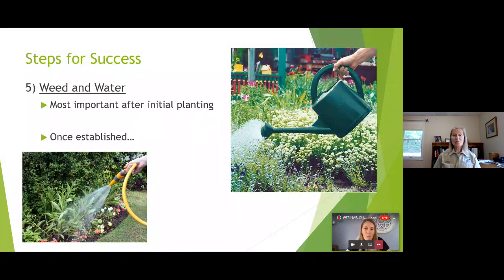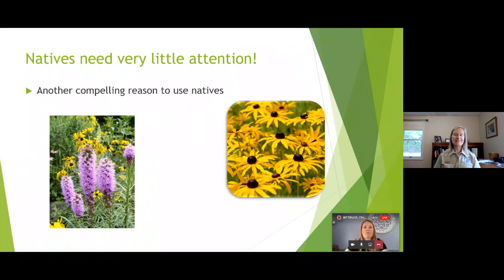Now, once your pollinator garden is established, you will have to do very little to it if you have used native plants. So this is another reason to use natives. Once those plants are established, I can promise you, you will have to give them very little attention. You'll still have to do some weeding, but you will not have to water your garden at all once it's established if you are using native plants.